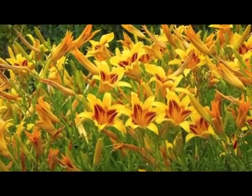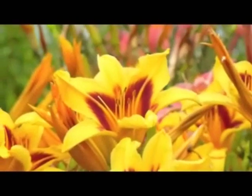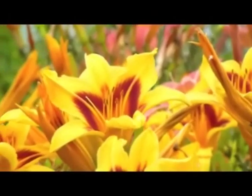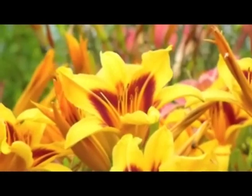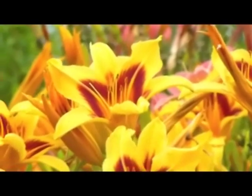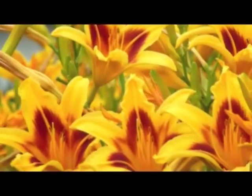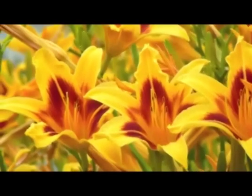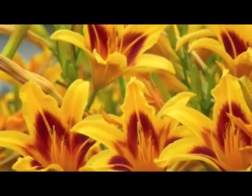Moving on to the daylily. The daylily is a flowering plant in the genus Hemerocallis. The flowers of the daylily are edible and are used in Chinese cuisine. They are sold fresh or dried in Asian markets as gum jam or golden needles or yellow flower vegetables. They are used in hot and sour soup, which is called daylily soup.